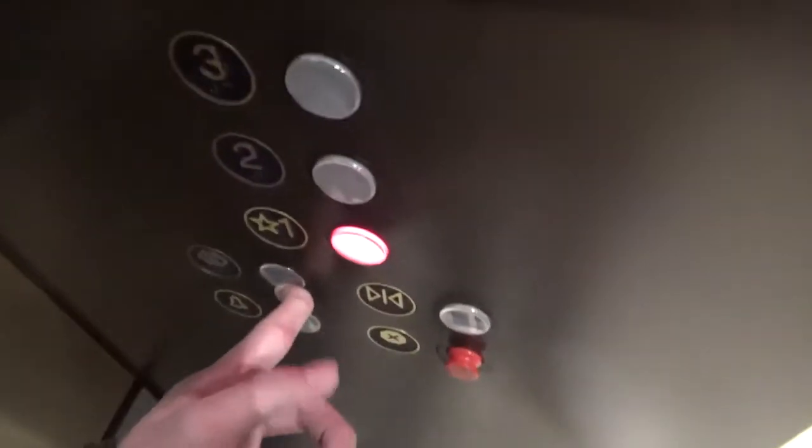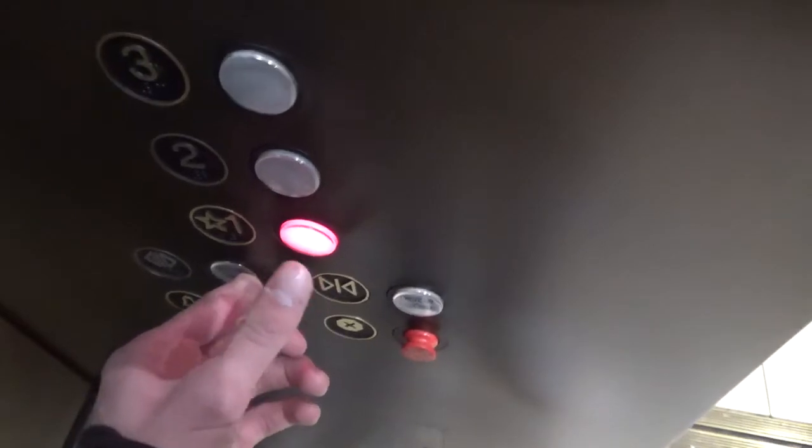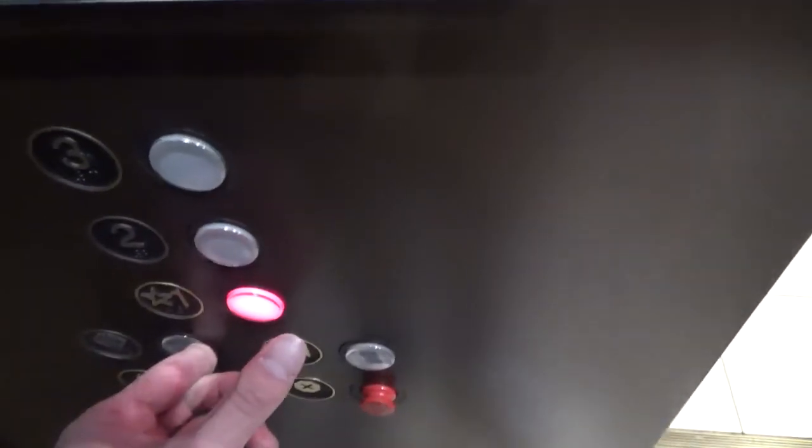Coming down? Yeah. Which one? I'm going to the bottom one. You going to 2 or 1? 1. Are you going to 2 or 1? It was fine with me, and we're sorry. 1.